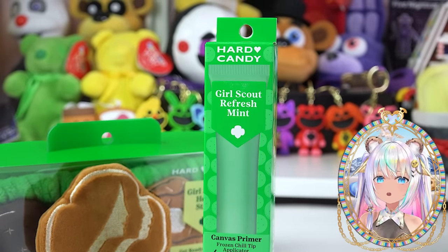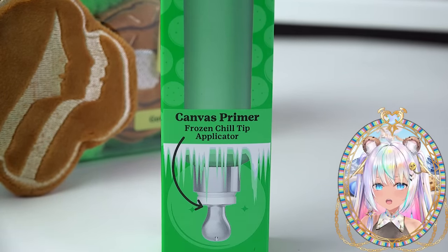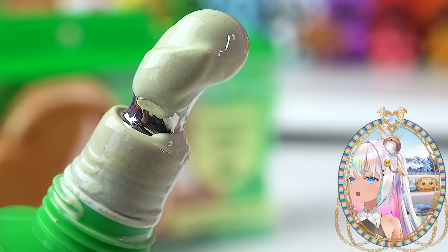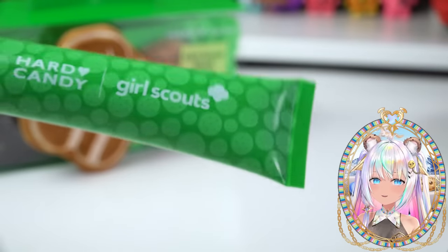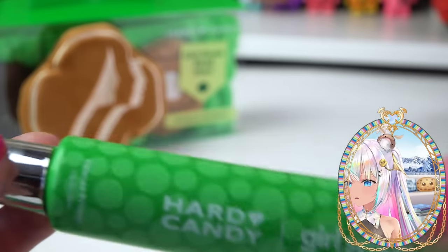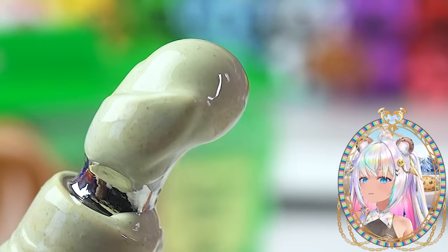The Girl Scout Refresh Mint Canvas Primer, but it says it has a frozen chill tip applicator. See, it's pointing right at it. Oh no, oh no, it's oozing out! Okay, mine must have been under pressure a little bit. I wanted to look at that applicator. So it's got cookies on it. Let's try it again. Let's open it again. Oh, it's making a mess all over. Okay, you can see the color of the primer.